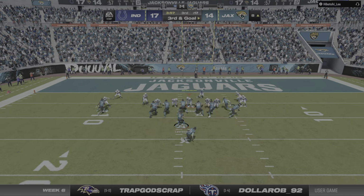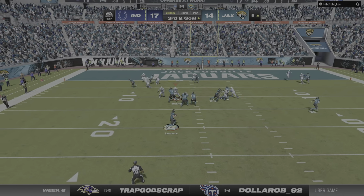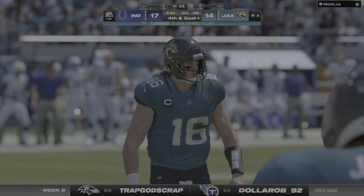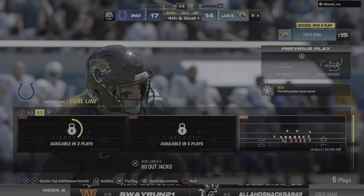I'll run that zig route. On third and goal, Lawrence. I knew that was coming. He had him. He was open, but I knew that zig was coming.